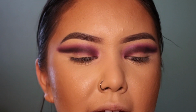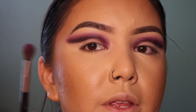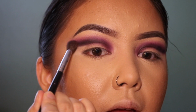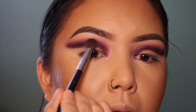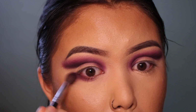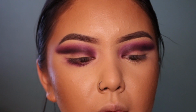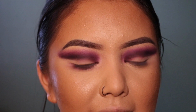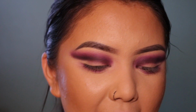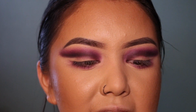Now that I kind of lost my purple, I mean I didn't lose it, but I kind of want to bring back that purple tone back to the forefront. So I'm going to go back in with that to kind of bring that purple on there. Oh fuck, I just dipped into the brown. Not yet, not yet. I look like I got punched in the face. And then I'm going to go in with the brown and kind of intensify that.